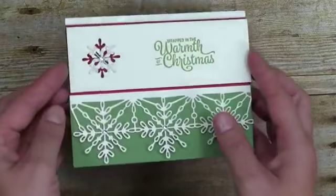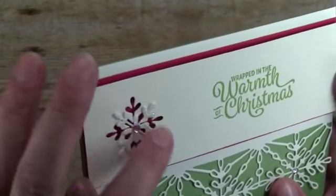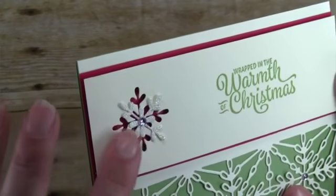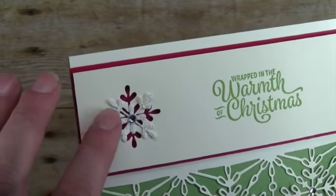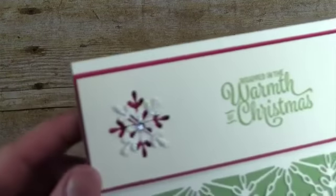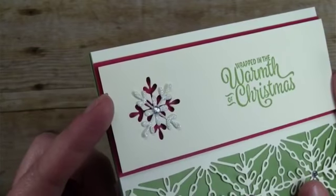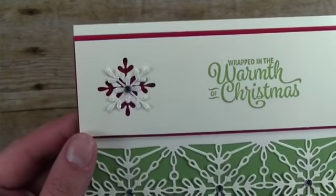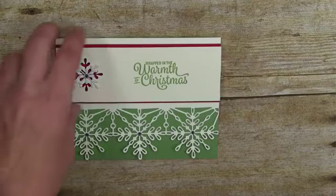Now, what was really unique about this one that might be hard to see on the video, they actually cut out this little snowflake. So they cut one out of the iridescent ice, and then they actually cut the reverse out of this word panel and raised it up so that you can see the real red strip below it, just peeking through. It's almost like a little window there, and it's fantastic. That's a really neat idea. So that's just a very unique idea there.